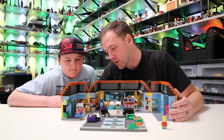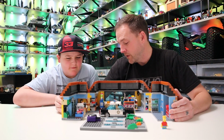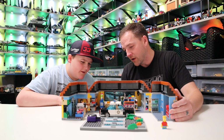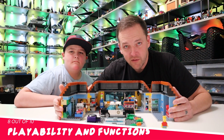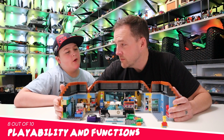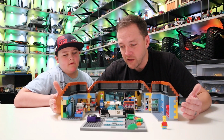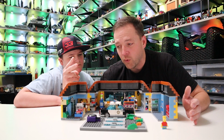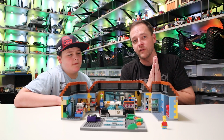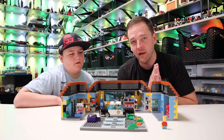Oh, there's another sticker coming off. Yep, there's one over here too. Really sad. The stickers coming off are really sad. I'm going to have to give it an 8. That's where I was going. An 8 feels right. It's playable. It doesn't have functions, which are going to ding it 2 points. But an 8 is where this is going to land on playability and functions.